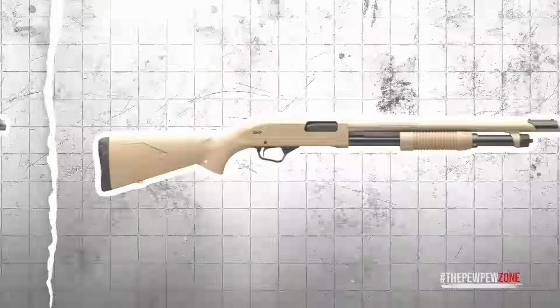With a capacity to handle shells from 2¾ inches up to 3.5 inches, the shotgun can adapt to various hunting needs as well. But let's focus on home defense. The M3000's quick firing capability, thanks to that smooth cycling inertia system, means you can stay ready for whatever comes your way. Plus, it's got a rugged synthetic stock that's built to withstand even the toughest conditions. And it features a ventilated stepped rib with a red bar front sight for better accuracy. For the price, you're getting a reliable and versatile shotgun that's easy to handle and maintain, making it a solid choice for protecting your home.